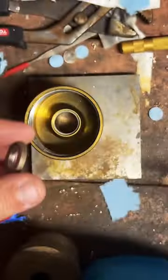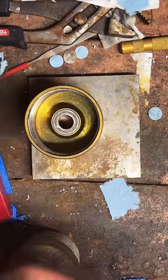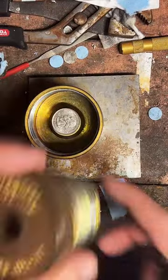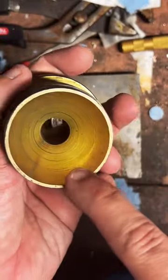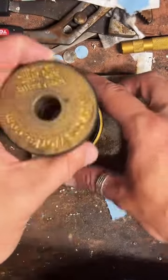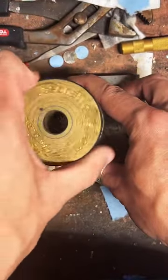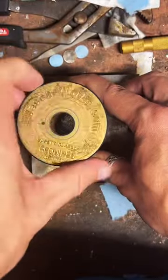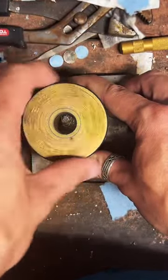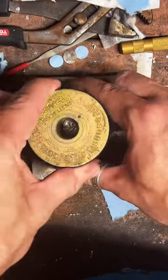Let's see here. So for quarters, I like to do a half inch punch. I'm gonna put a little guide right there, pop our quarter in here, and this is going to auto center our coin. This has a nice cone shape on the top here, and as we tighten that down, it's gonna move that coin right to the middle. And we're just gonna punch right through it.